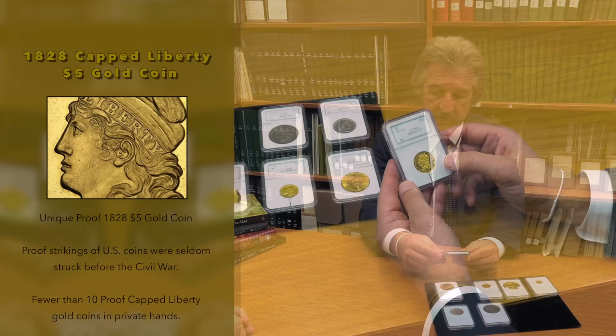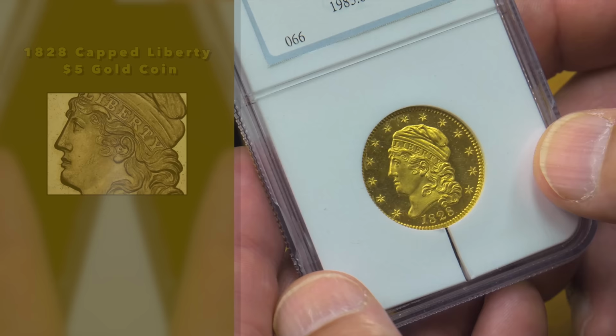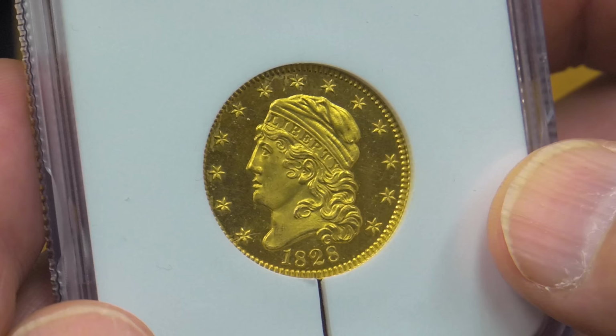So this is, from a quality perspective, actually one of my favorite coins in the entire collection. This is an 1828 half eagle, and it is in proof condition. And if you can see, the coin looks like something that was made last week. The coin is unbelievable as far as mirror finish and strike.